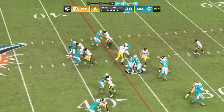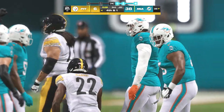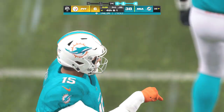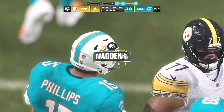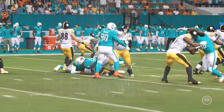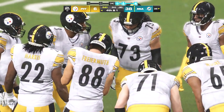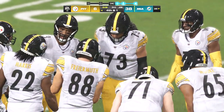Trying to pick it up on the ground with Harris. He is going nowhere as he is enveloped behind the line. No gain there on the play, and that's going to leave him with a fourth down. He continues to struggle to find a crease to break off a big one and might need to just put that aside and just try and ram his way forward and get what he can.